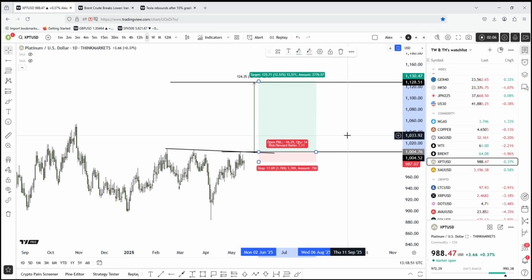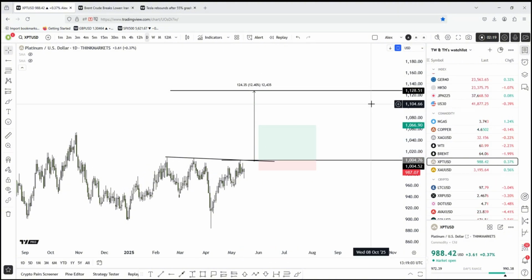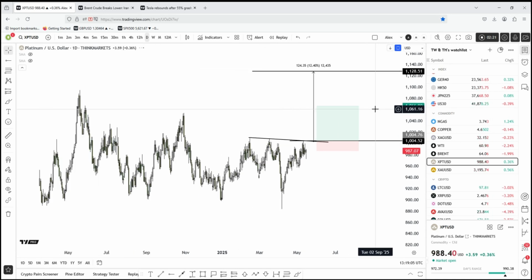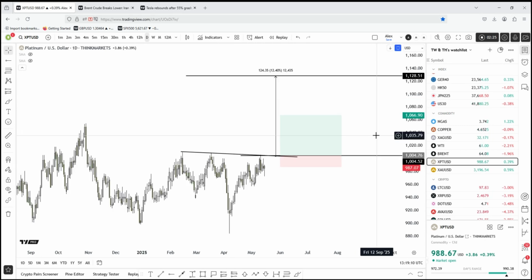Now, the beauty of this, as I said many times before, is that we wouldn't necessarily look for this whole move. Rather, even if we do something less aggressive, like a 6% push, then you're still looking at a very good risk reward ratio of 3.51. So things are looking very interesting for platinum prices, especially given the fundamental backdrop. What are your thoughts? Would you trade something like this?